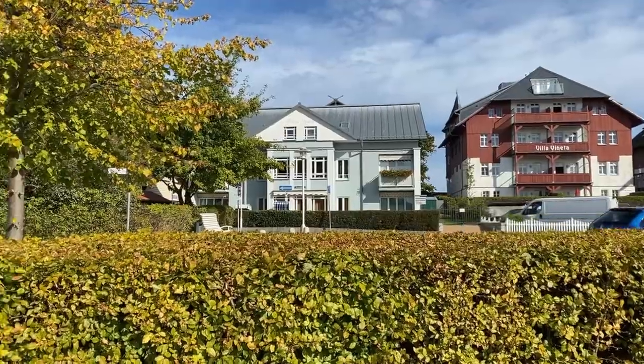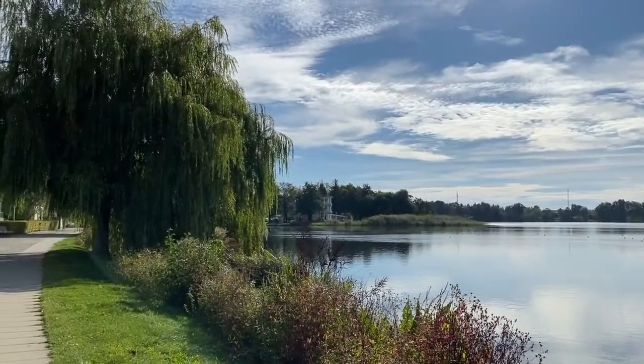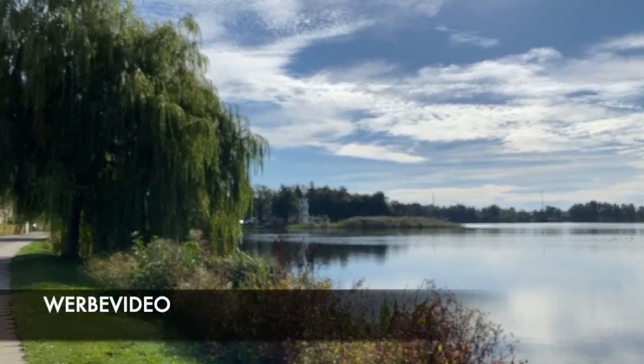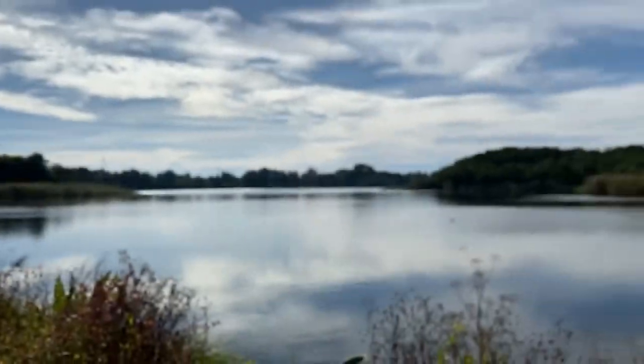Here, just maybe 100 or 200 meters away, is the little inland lake, the Schlonsee. Also right over there on the left, that's the Schlonsee Palais, a little cafe and restaurant, very romantic, with nice food and perfect coffee. This place is Bansin. Bansin is one of the Imperial Beach Resorts, Kaiserbäder in German. From the time of the German Empire, when Germany was still united under one emperor, we had these Imperial Beach Resorts, so the royal family and many nobles would enjoy coming here.